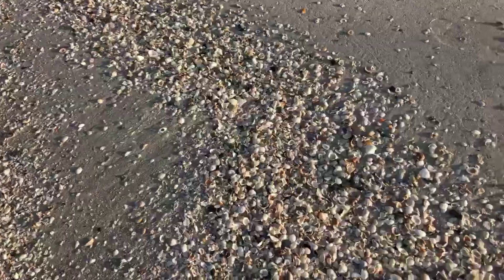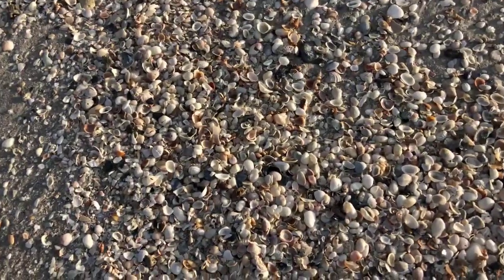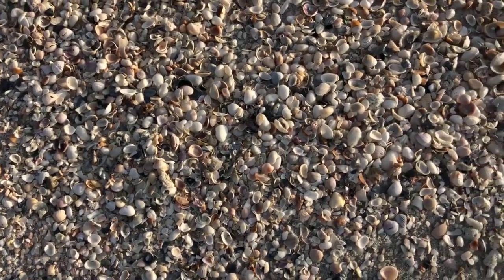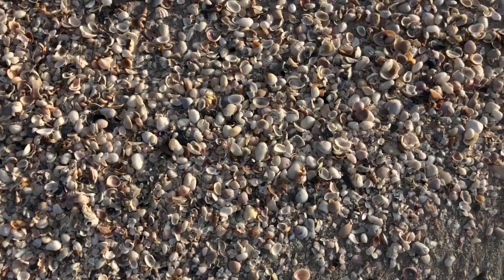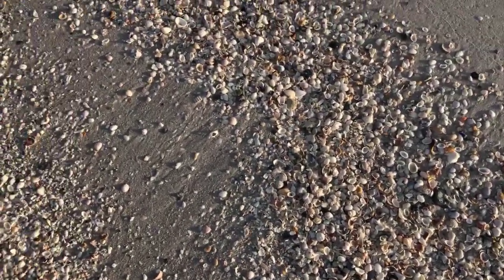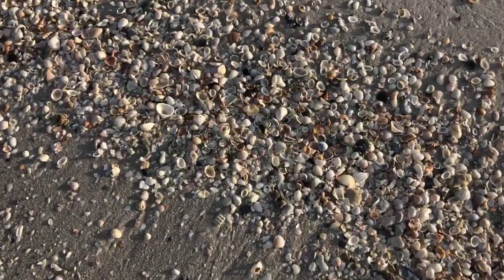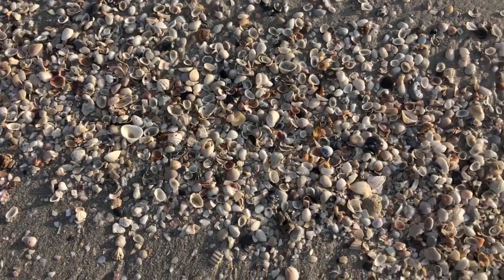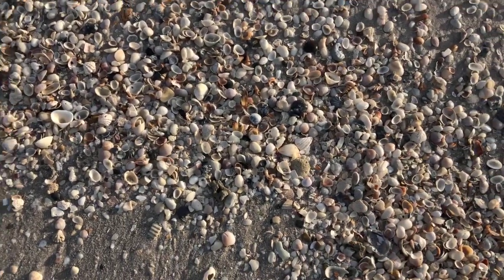I found some really neat stuff in piles like this, where at first glance, you really don't see anything. Just a jumble. And then the more you start looking, all of a sudden, little tiny babies appear. Little teeny tiny shells. It's not happening now though, darn it.